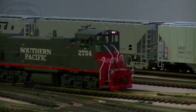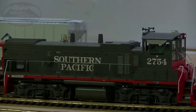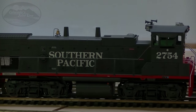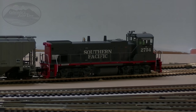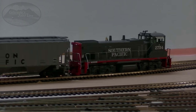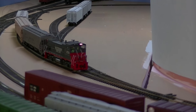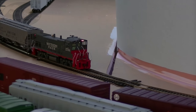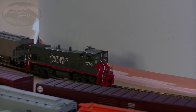Returning to Denver, we catch Southern Pacific 2754 conducting a switching movement. 2754 is still wearing its original Southern Pacific paint and has not been renumbered into the Union Pacific system yet. It was originally built for the Southern Pacific in September 1975. Today it's being used on a switching assignment, switching out a grain elevator in North Denver.